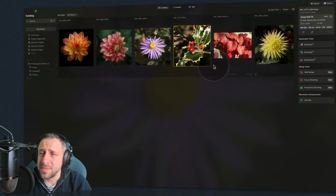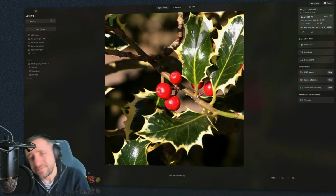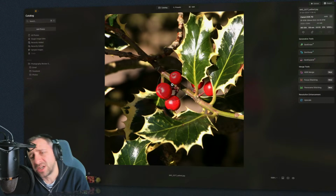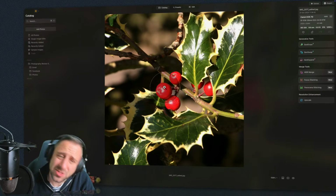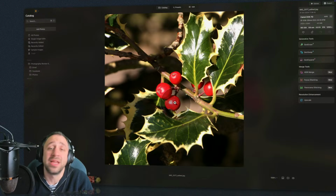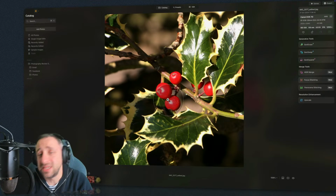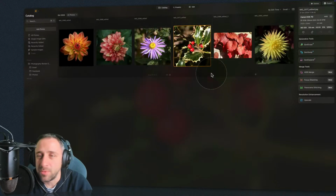This image, really, to be honest, I just don't know what I'm looking at. There are some highlights which are a little bit distracting. Yeah, there's just lots happening there. The red obviously stands out, you know what you're looking at there, but it's not the most interesting scene I've ever seen from you before.